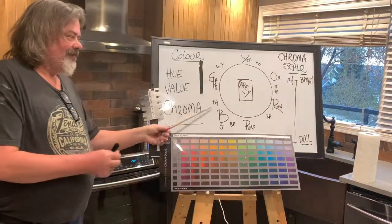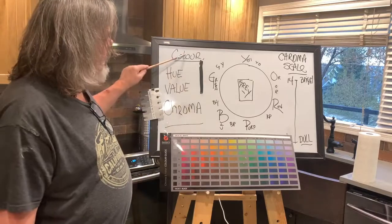Color gets all the credit, but value does all the work. How come we always talk about color and not value? Let's talk about value today, which will lead us to color. Let's go to the board. Here we are, color.